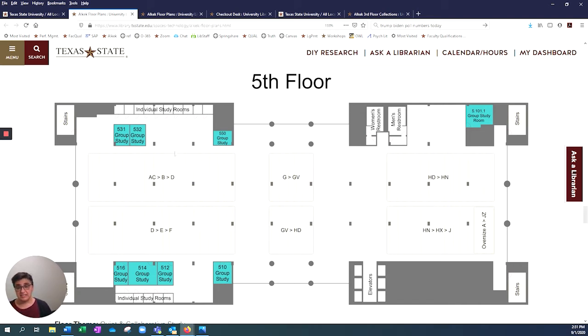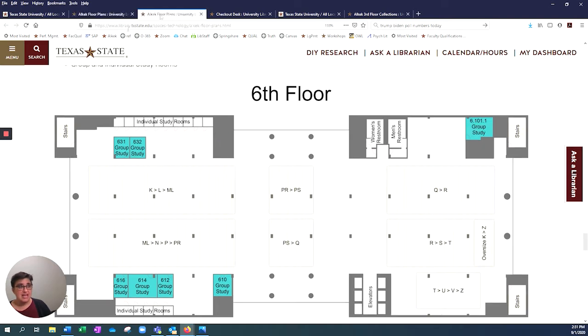The 5th floor and 6th floor books are shelved using the Library of Congress call number system. Just think of this as an address for the book. You most likely have never used Library of Congress, but don't worry. You can always ask for help at the Ask LCAC desk on the 2nd floor. Note that when you come out of the elevators, the Library of Congress call number system starts with A in the back left corner of the 5th floor and ends with Z on the front right corner on the 6th floor.